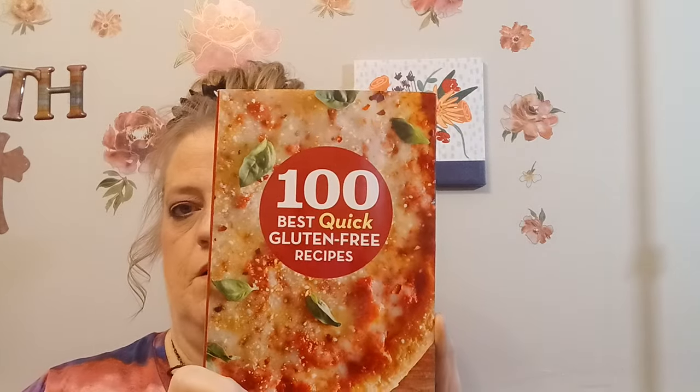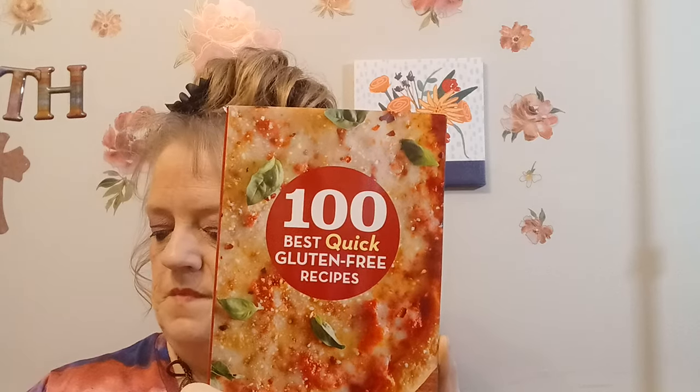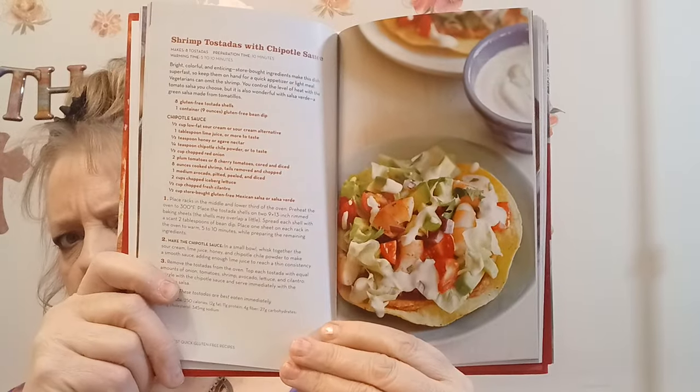Okay, and last but not least, I actually found some cookbooks. 100 Best Quick Gluten-Free Recipes. This is for my daughter, Lauren. She cannot have gluten, so this is going to be good for her. And it's got pictures and things like that in there. Like, this is a shrimp tostadas. Ooh, that looks good. I'd eat that for sure. So those are nice cookbooks.